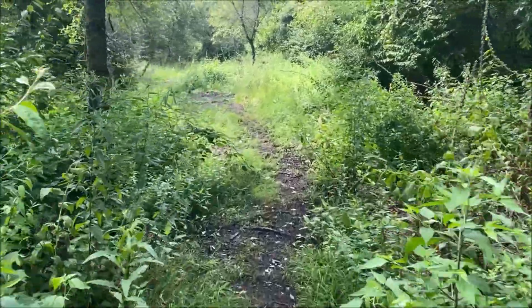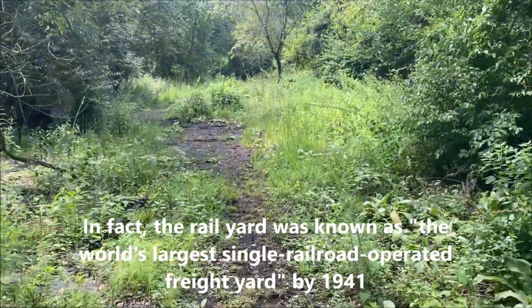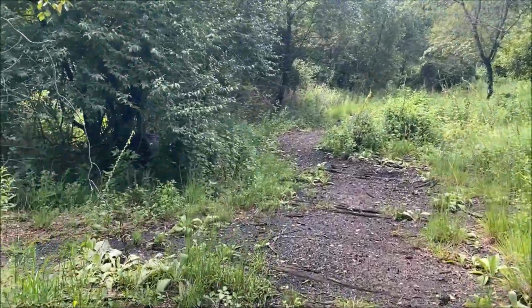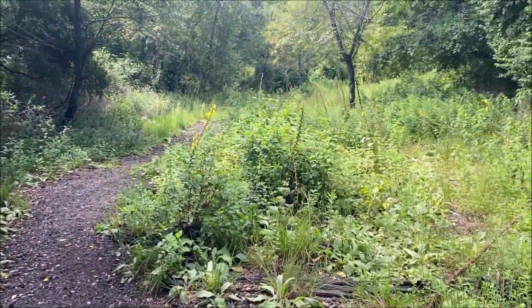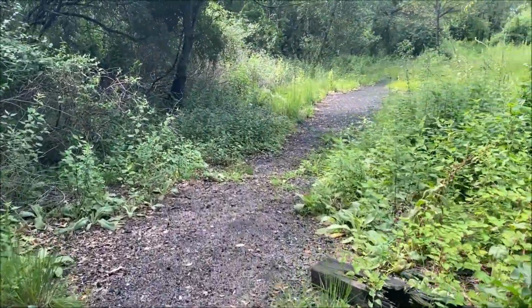It was actually around World War II where the Cedar Hill Rail Yard was handling about 5,000 train cars a day. So it was an extremely crucial rail yard during both World Wars. And the Cedar Hill Rail Yard serviced many different parts of Connecticut, not just New Haven, but Hartford, Bridgeport, Middleton, even New York City.